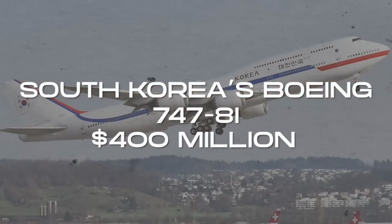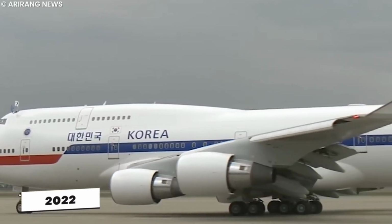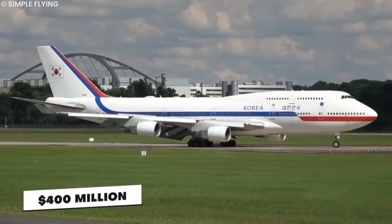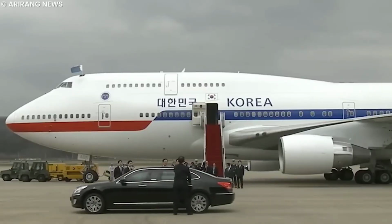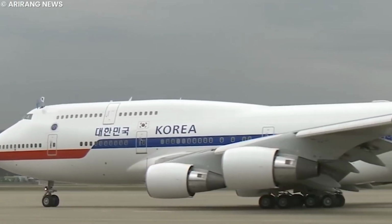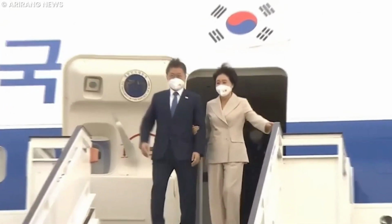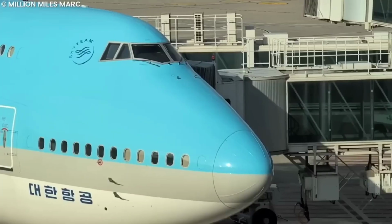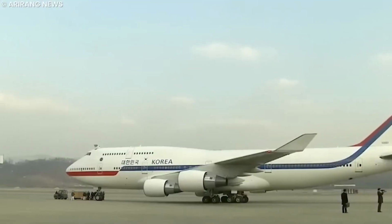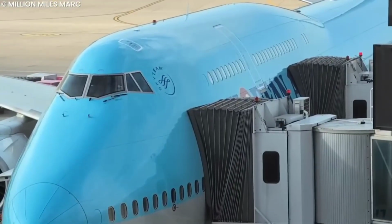South Korea's Boeing 747-8i, $400 million. South Korea's technological prowess meets luxury aviation in a $400 million flying command center that makes science fiction look outdated. Why would South Korea spend enough money to build 3 hospitals on a single airplane? The answer lies in what this Boeing 747-8i represents. It's not just presidential transportation, it's a mobile fortress equipped with technology that could run an entire country from 45,000 feet.